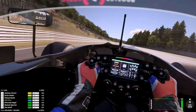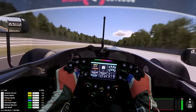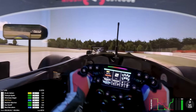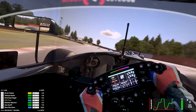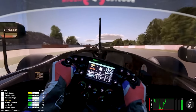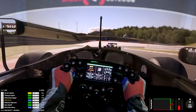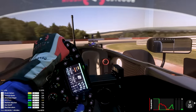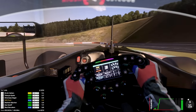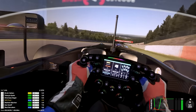He's got a run. Is he going to go for a dive? Car right. Clear right. Good move. Don't let him get away. Very nicely done. Just want to keep it clean. Stay with him.